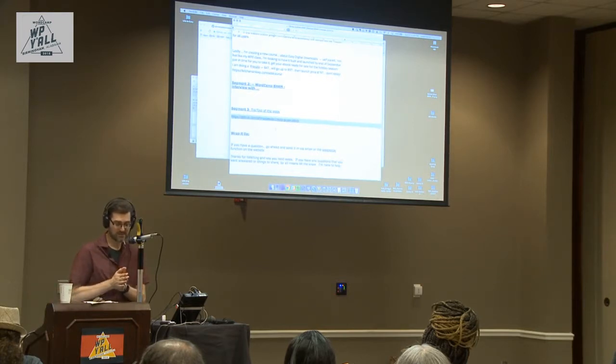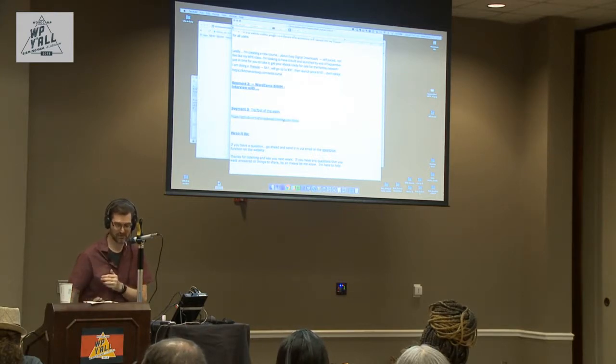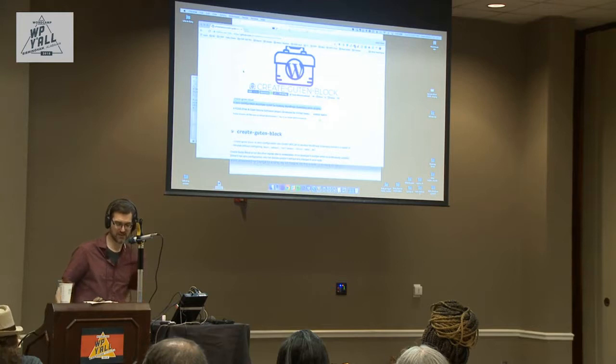All right, and segment three, tip and tool of the week. This week I want to mention a Gutenberg-esque item. It's called Gutenblock, Create Gutenblock. It's over on GitHub. It's by Hamad Awadis, I believe is how you pronounce his name. It's on GitHub. It's create-gutenberg-block.